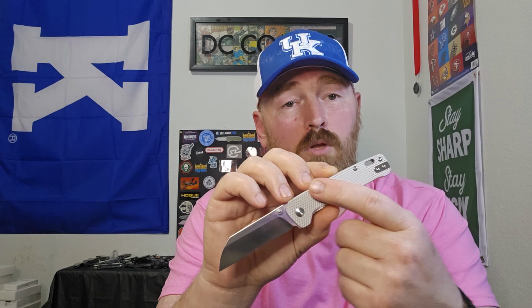And this one happens to be really special because it is in S90V. And did you see that action? The QSP Penguin is in a league of its own. This knife is, I mean, come on. It has a deep carry pocket clip, a true deep carry pocket clip, with screws inset into the handle, and it is reversible. Now this one happens to be diamond textured aluminum.